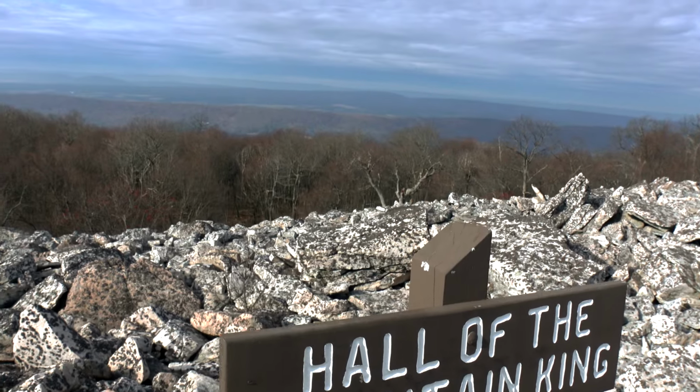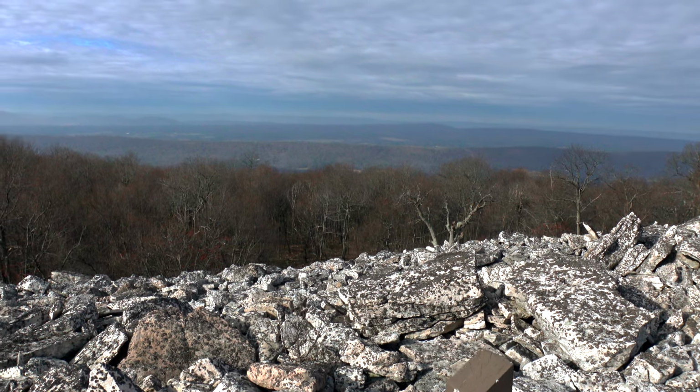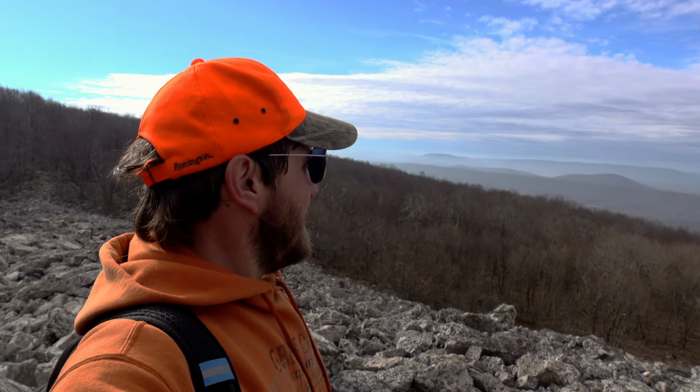All right, well, friends, we are leaving the Hall of the Mountain King, and our next step of this adventure is to find the King's throne room. So this is the hall. The throne room should be that way, but man, what a view. You can't ask for a better day than this in December. It's reasonably clear, and you can see for miles up here.